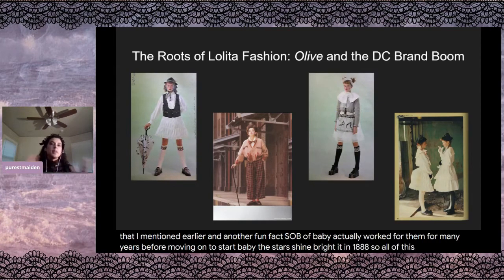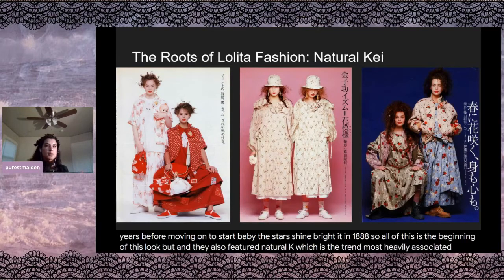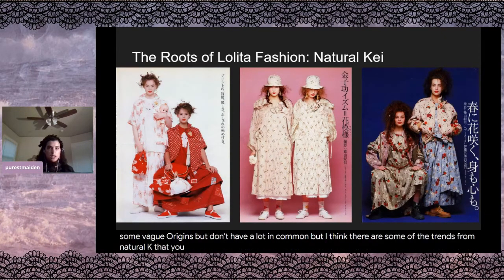So Olive is the beginning of this look, and they also featured Natural K, which is the trend most heavily associated with Pink House. And I think there's a conception that Natural K and Lolita share some vague origins but don't have a lot in common. But I think there are some trends from Natural K that you can see in older Lolita, like the custom prints.